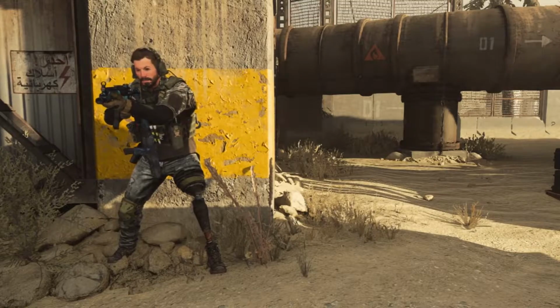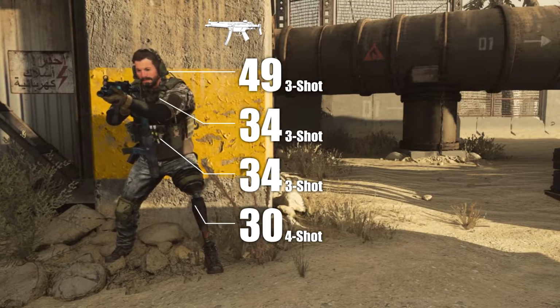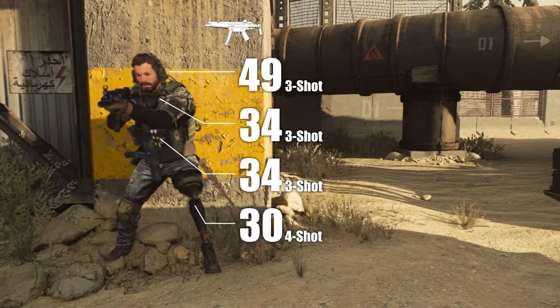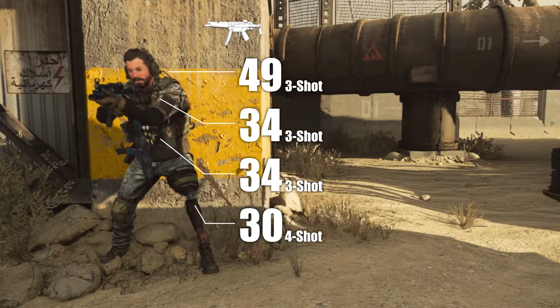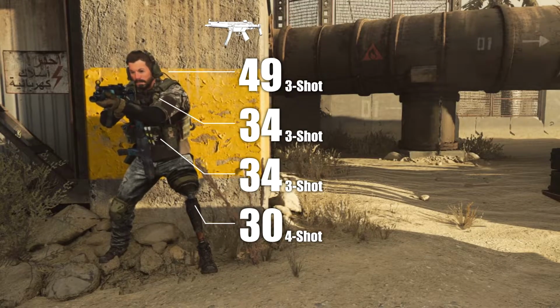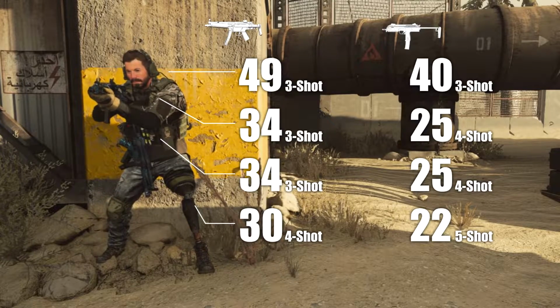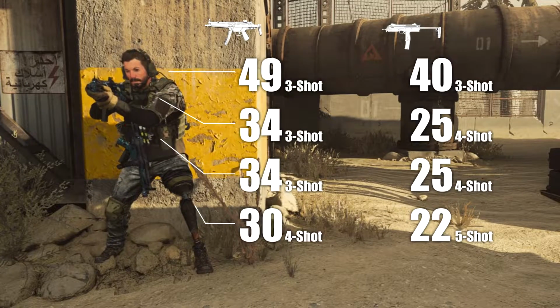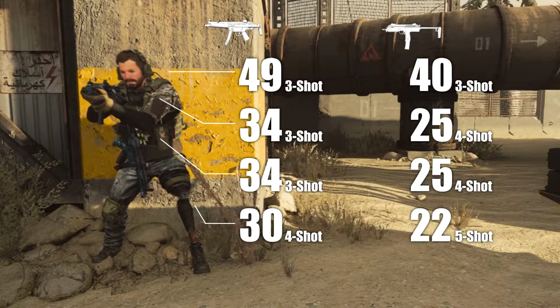Alright, so what do we got going on here? Well, for the MP5, there's our damage numbers. As you can see, we've got a very generous 3-shot kill range. Always going to be a 3-shot unless you shoot the limbs, which is the legs or arms, which turns it into a 4-shot. The MP7, on the other hand, is only going to 3-shot to the head. The rest will require 4 shots and even 5 shots to the limbs, so clearly accuracy is more of a factor when using the MP7.